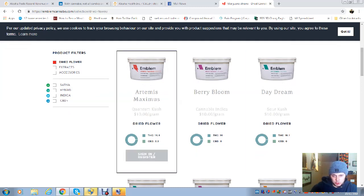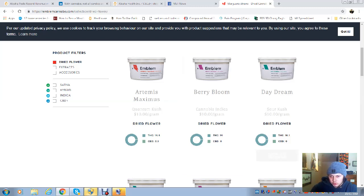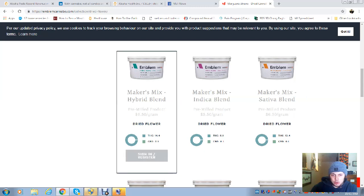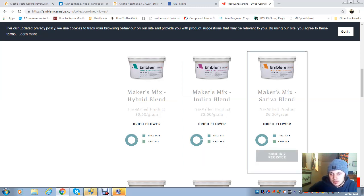So they have this Quantum Kush, Cannabis Indica, Sour Kush, and these are higher THC strains. And then you got Maker's Mix Hybrid. So a pre-milled isn't the best buds, it's just cheap. It's not a good full bud. You're just gonna get little scraps and it'll just be in one of these containers, jars. So $5.50 a gram for indica blend and $6.50 for a sativa blend. So if you do not want to spend a lot of money, you can buy these for a lot cheaper.